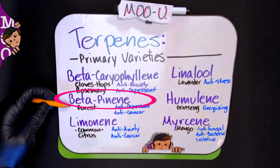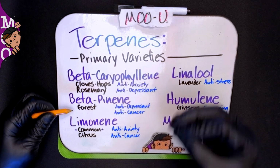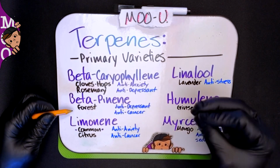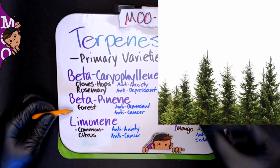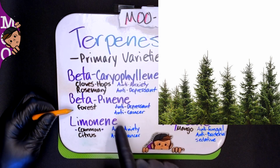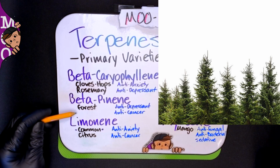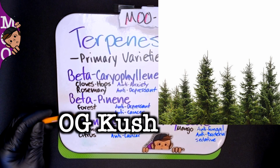Next up, beta-pinene. This is a terpene that I tend to enjoy. It's when you get that flower that smells like you have literally just walked into a big pine forest. That means it has beta-pinene in it. This can be an antidepressant, and it's really good for those people trying to battle cancer. And you'll find pinene in a strain like Blue Dream or OG Kush.